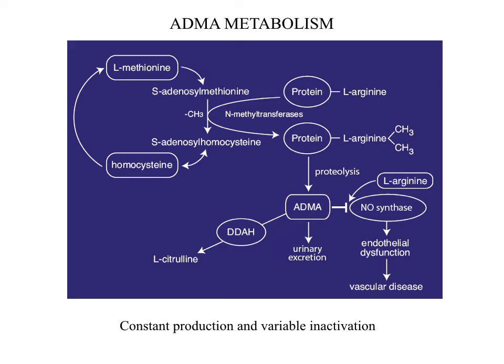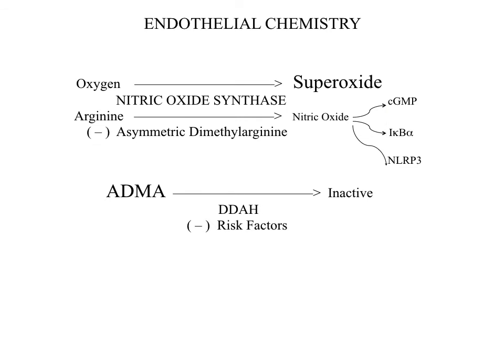ADMA is generated at a constant rate with variable inactivation. All of our risk factors, via the mechanism of oxidative stress, block DDAH, which degrades ADMA. So in the presence of risk factors and oxidative stress, we have an increased ADMA to arginine ratio. It's not the absolute values, it's the ratio.